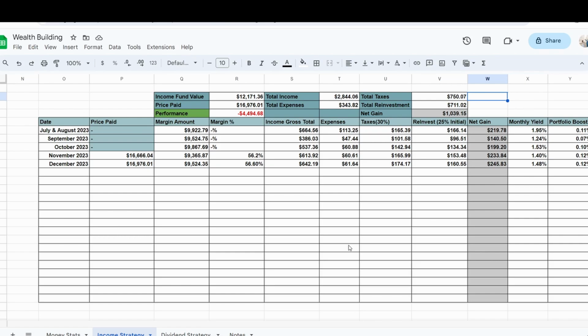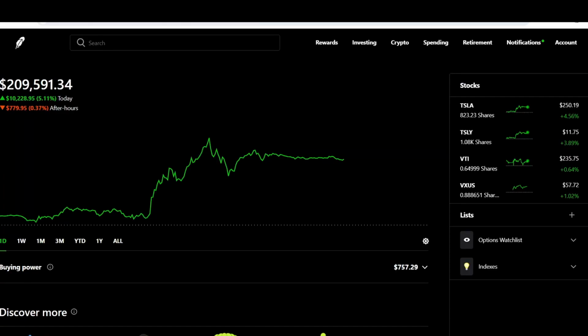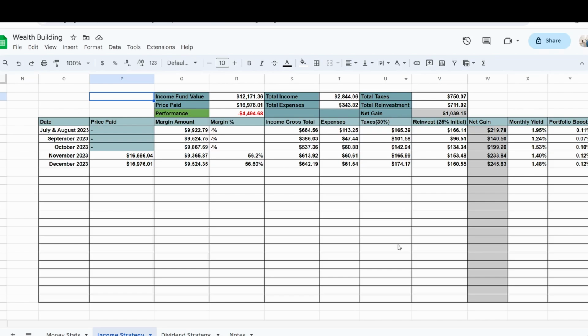So as of right now, I wouldn't say this is a viable strategy necessarily moving forward, but this is just an interesting experiment for me to share with you guys on the possibility of creating a stream of income by using margin. Ideally, the thought was you'd borrow money to create this side stream of income while you wouldn't be touching or selling any of those shares. So that's kind of the idea here.